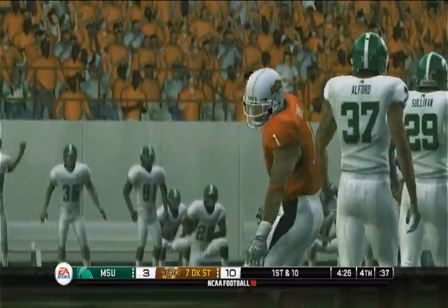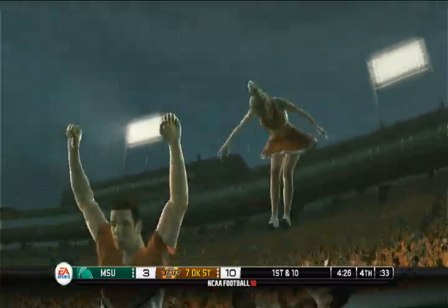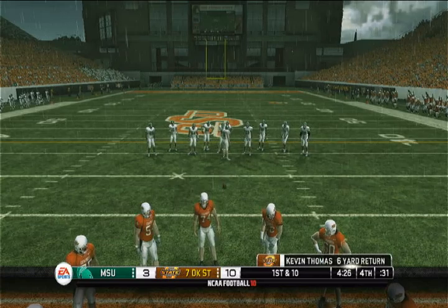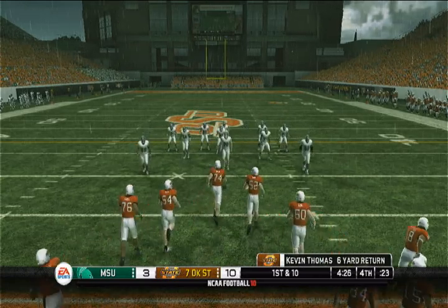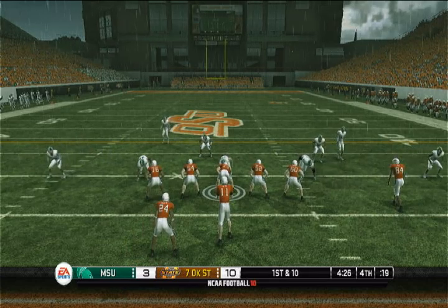A scoring drive the last time out for this offense, and they'll huddle up for this drive. On that last drive, they took the ball deep out of their own territory and moved it up the field. That was great offensive production. Everything really came together for them on that last drive.